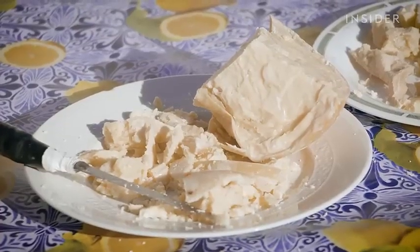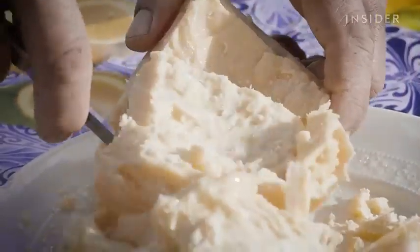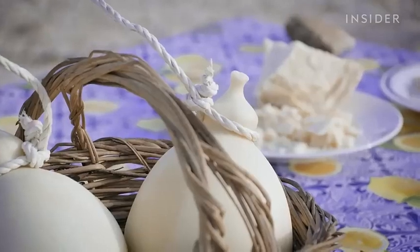A cheese this old is worth $40 a kilo, which translates into just over $100 a piece.